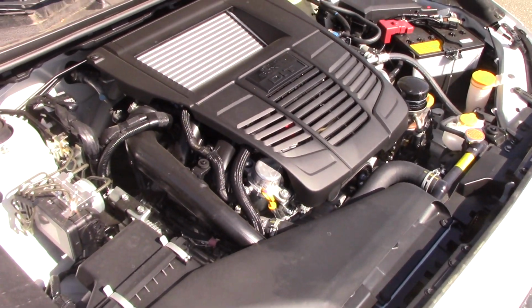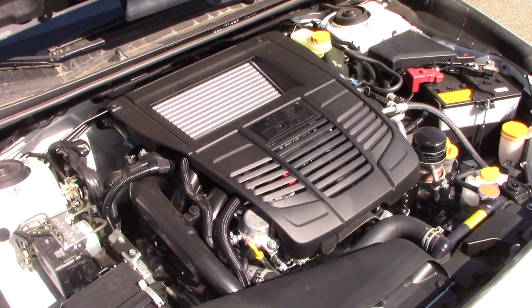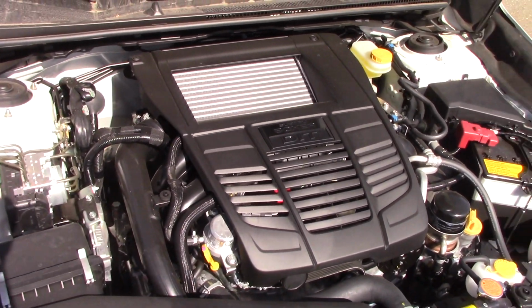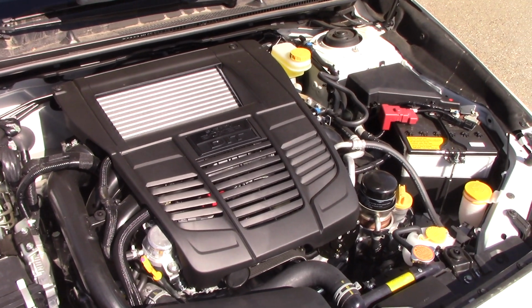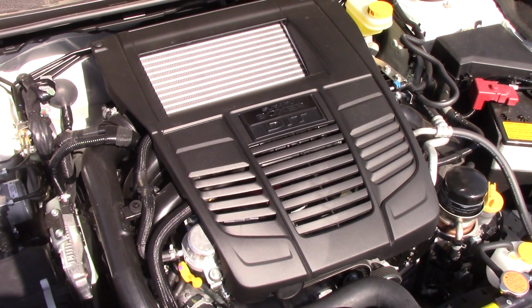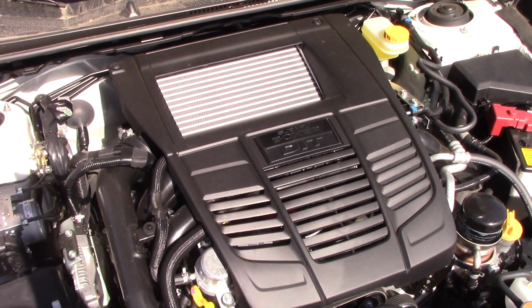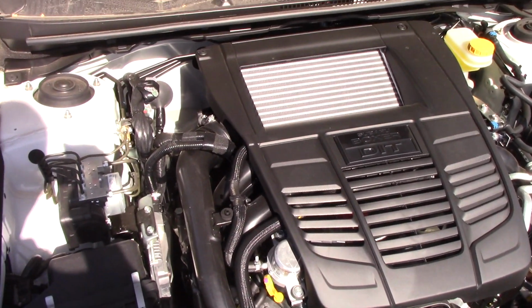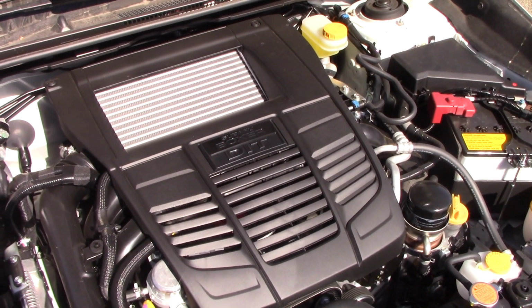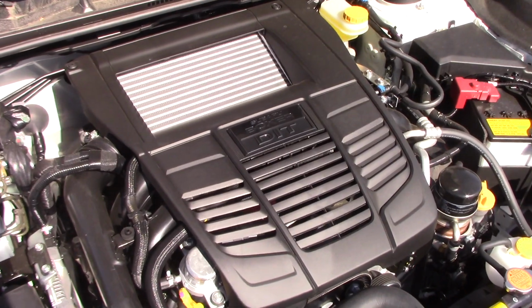Quick look under the hood just to show you a brand new, unmodified, uncrashed engine compartment on a WRX. This is the same FA20 direct injection twin scroll turbo 268 horsepower that they've been using for a while. Good engine. We'll get to that in a minute when we take it for a test drive. Actually, less than a minute. Let's go for a drive.